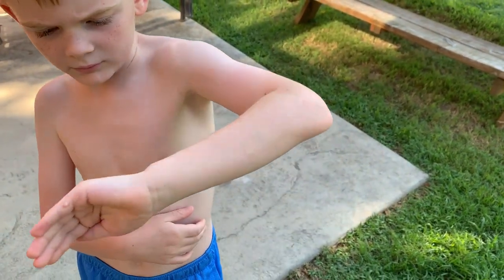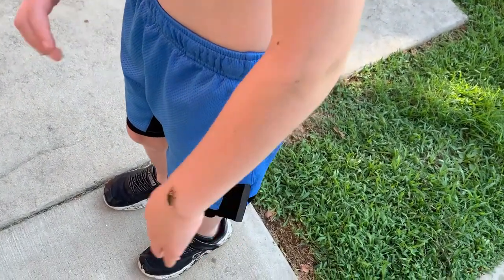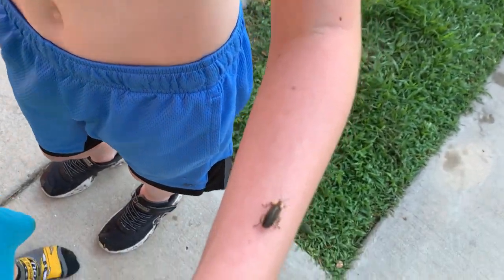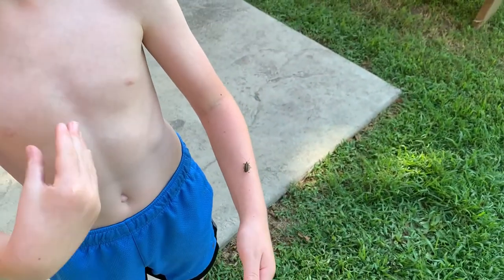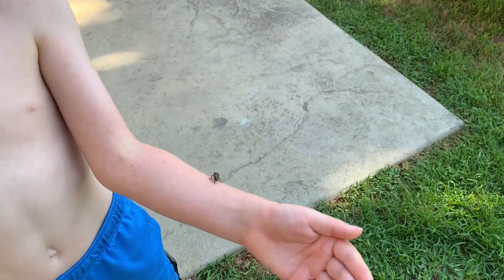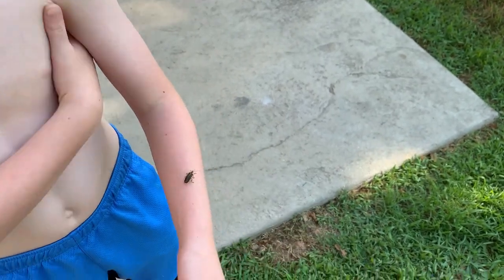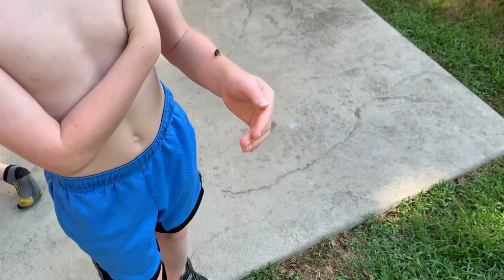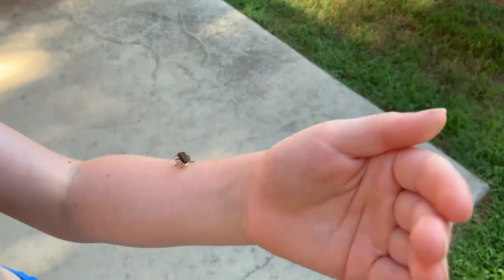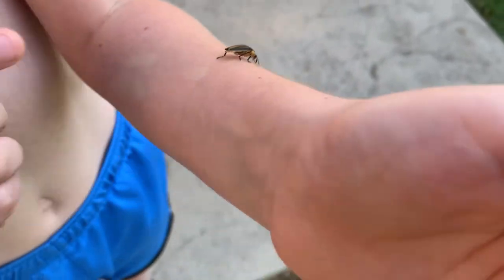Just climbing all over your arm, isn't he? Yeah, he only tried to fly away two times. The first time he didn't even fly, but the second time he flew to my other arm. Well, if it doesn't fly much, what does that mean? Is it a male or a female? A female. Females don't usually fly. They stay on one spot and light up and let the males come to them. They let the males do all the work. Yeah, you can see the light organ right there. You're smart.